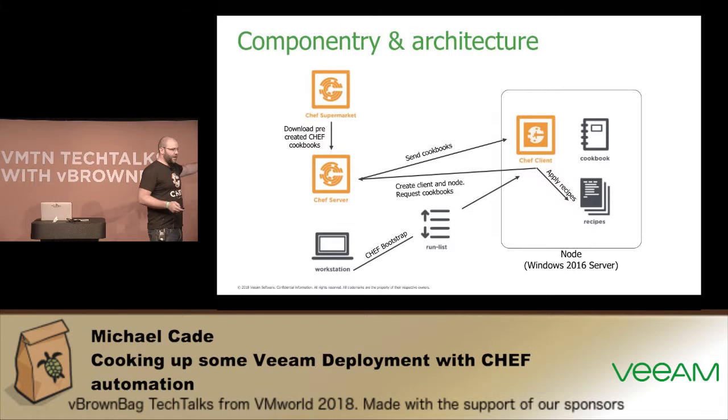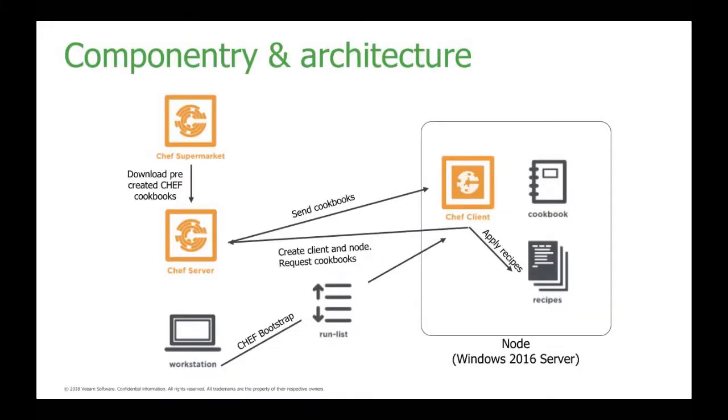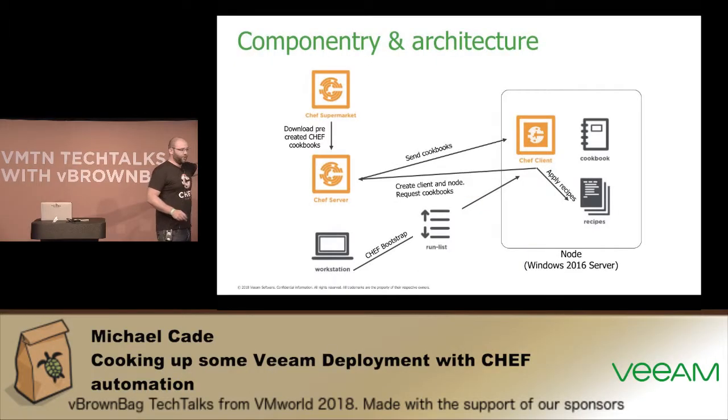So at the top there, we have the concept of a Chef Supermarket. This isn't a cooking course. If anyone thought this was going to be like a Gordon Ramsay show and us looking at how we cook something, then yeah, we're in the wrong place. But a Chef Supermarket is really where all of those community-driven cookbooks live. And a cookbook consists of a recipe or several recipes to be able to go out and deliver whatever that desired state may be.